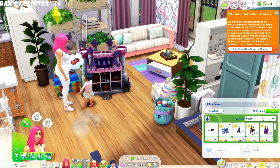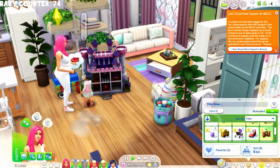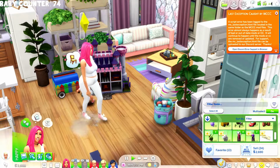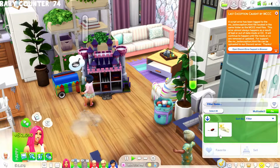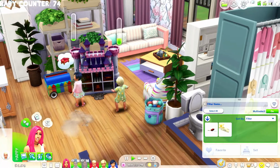Okay, so let's get rid of... Let's turn on multi-select. We're going to get rid of basically all the toys because we do already have all of them. And it's going to give us quite a bit of money. So we can sell those. We have almost enough. Okay, reached level 2 imagination.